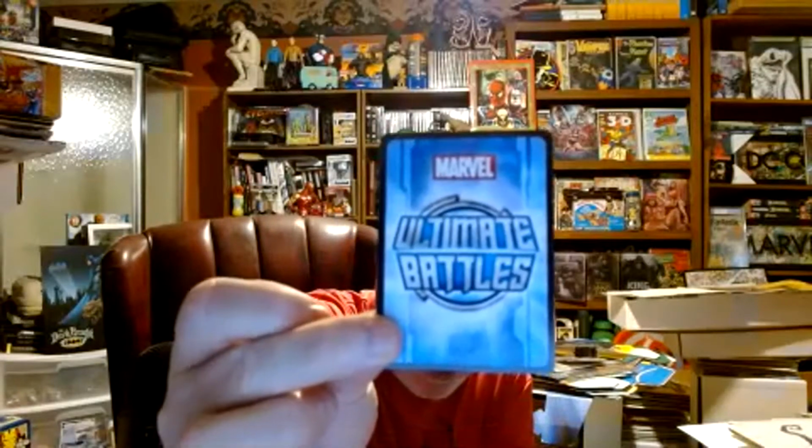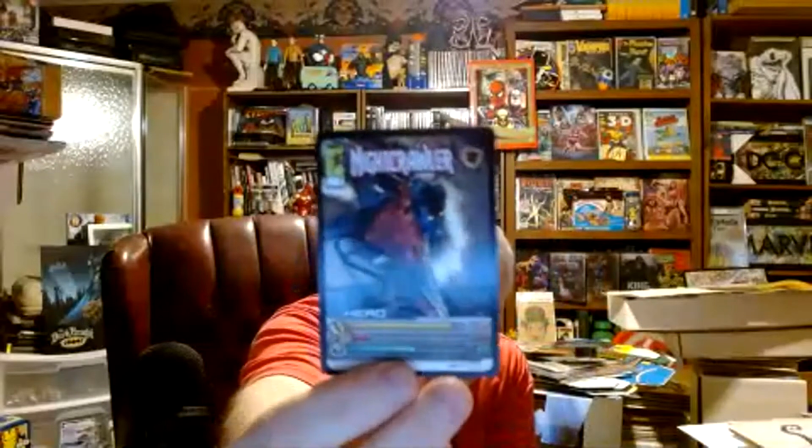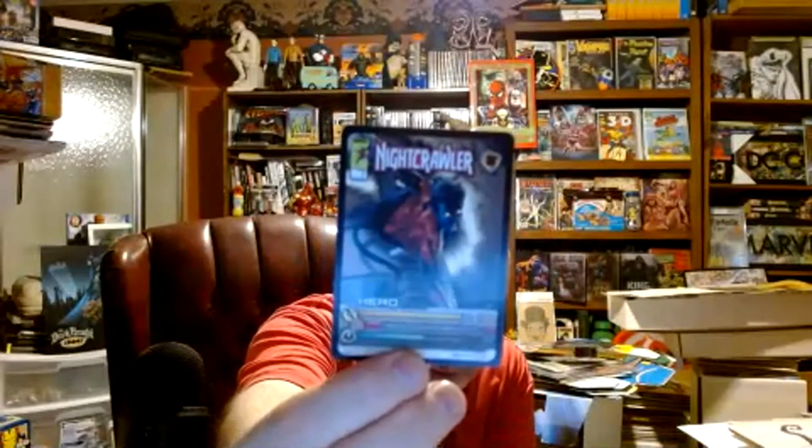Here's some of those cards and what they look like from Marvel Ultimate Battles. Here's Nightcrawler with his power stats and everything. Some of these have some really nice artwork on them. I like that interpretation of Johnny Quest. Yeah.